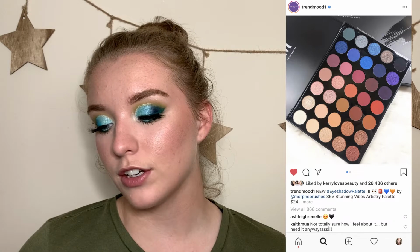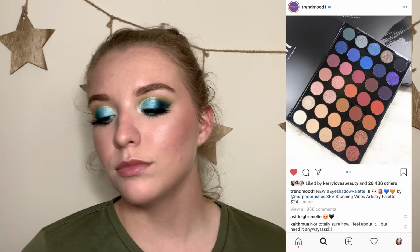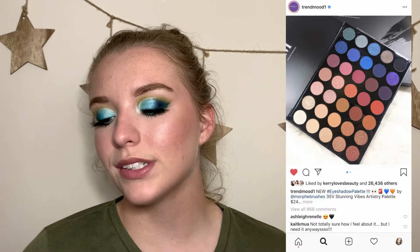Next, we have the Morphe 35V Stunning Vibes Artistry Palette. This was a palette that they released last fall. It has a nice mix of neutrals, berries, blues, a couple purples. This palette just really did not call to me. I did buy a Morphe palette in the fall, and I think that's the one we might talk about next, but it wasn't this one.